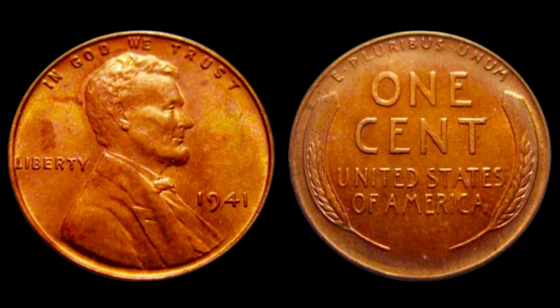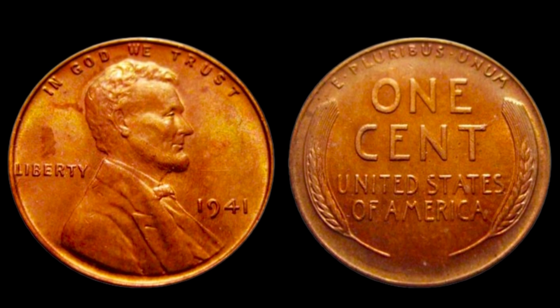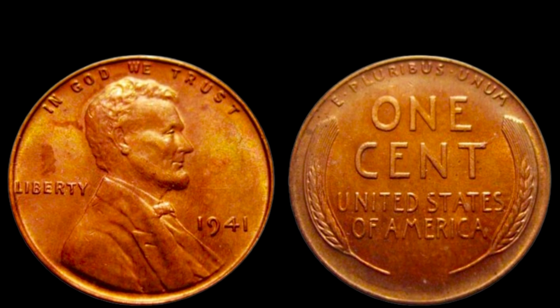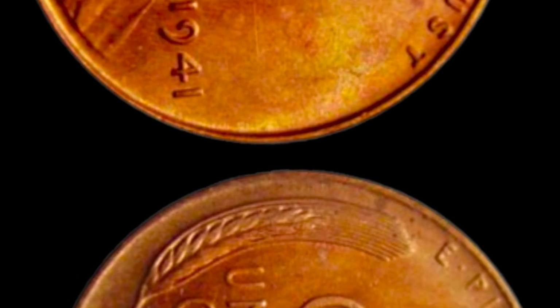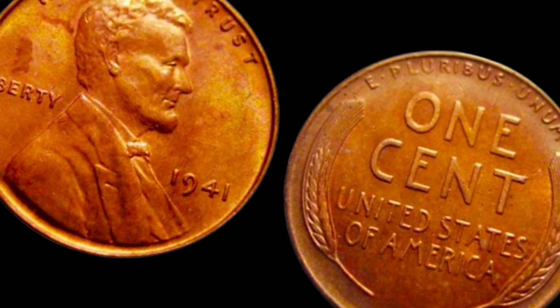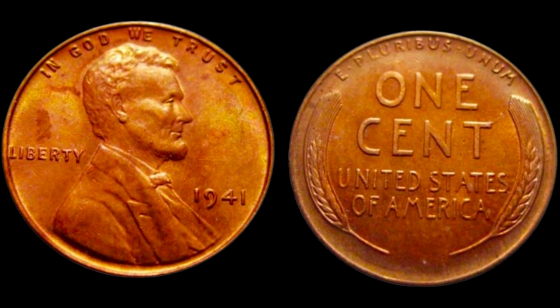The Lincoln penny, also known as the Lincoln wheat penny, was first minted in 1909 to commemorate the 100th anniversary of Abraham Lincoln's birth. Designed by Victor David Brenner, the coin features Lincoln's profile on the obverse and two stalks of wheat on the reverse, which is why it's commonly referred to as the wheat penny.